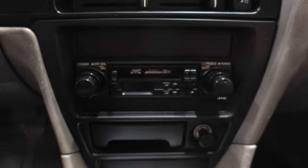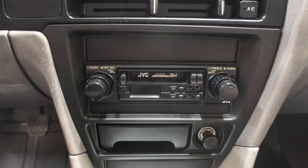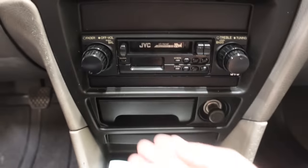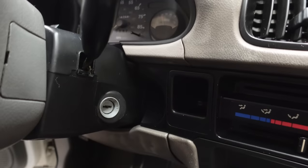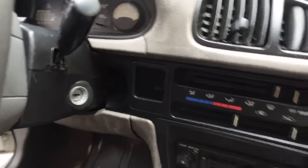We've got an old school JVC cassette player there that looks right at home in the center, and honestly, it still works to this day. The display is kind of failing, but pretty solid. And below that, ashtray, of course, as everything had in the 90s, cigarette lighter, and we got a little change holder. They didn't even bother lighting up the ignition. It is a Geo, okay? There is nothing fancy about this car.